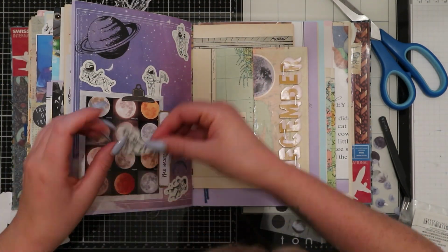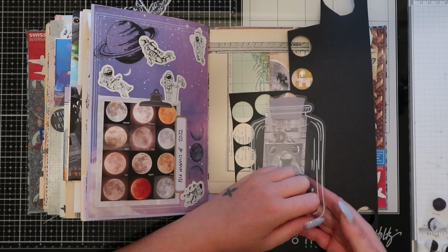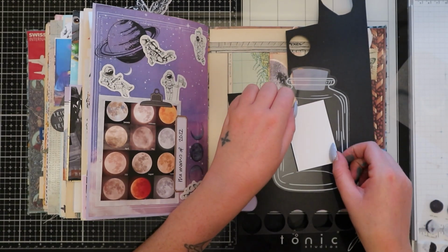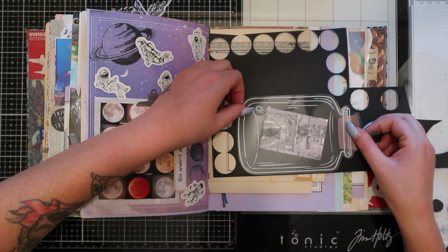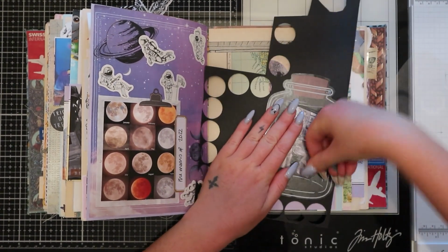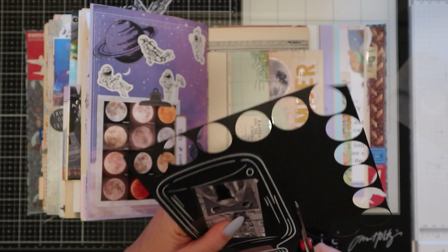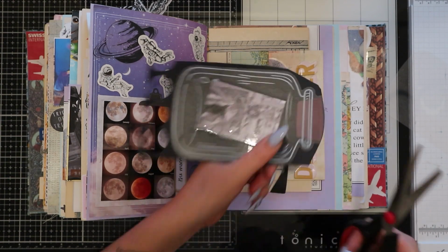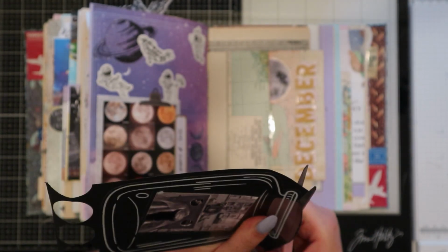So in the pack of the moon stickers that I had was this jar, and I think you were supposed to sort of label them up and put the moons inside the jar, but I didn't want to do that. I instead used it to hold a photo of Theo. So I stuck the photo down onto the jar, and then I stuck the whole thing onto some black card, and then I'm just trimming it out, and I'm gonna add that as another feature piece to my page.